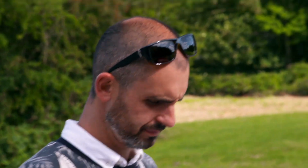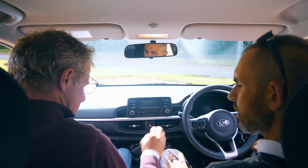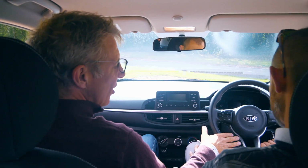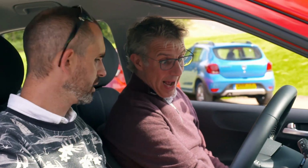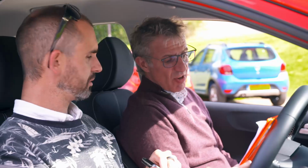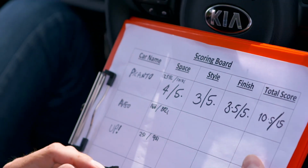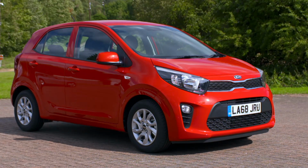Let's sit in the cabin. OK. This looks like you're sitting in a bigger car than you really are. This is all very mature and I like it. I don't know why. I like that wheel. It's not fussy. No. It's quite sporty. It quite is. I like that. Yes, I like it as well. It's not bad. It's just a bit boring. Sensible. So, are we going to score it? 3? 3.5? Do you know what? The quality's all right, isn't it? Yes. Let's do 3.5. So that's 3.5. Out of 15. That's not bad. So the Kia kicks things off with a respectable 10.5 out of 15.